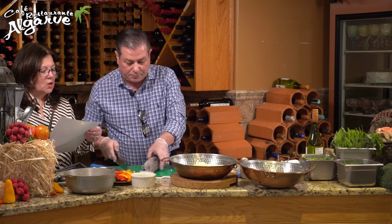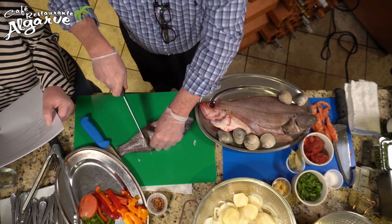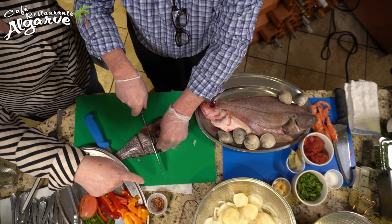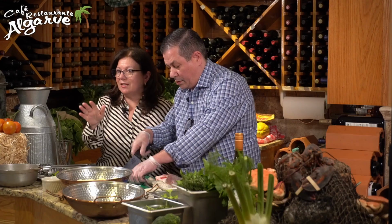So I'm noticing that on the recipe, I actually wrote 2 small round potatoes because I thought that's what it said on paper, but he did not put 2 over here. How many did you put in here? About 10 to 12.